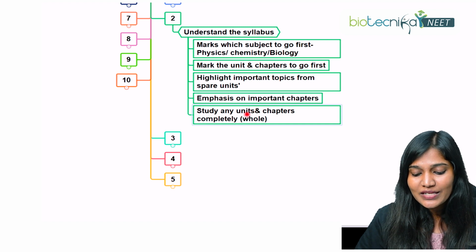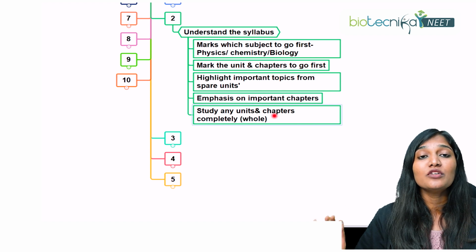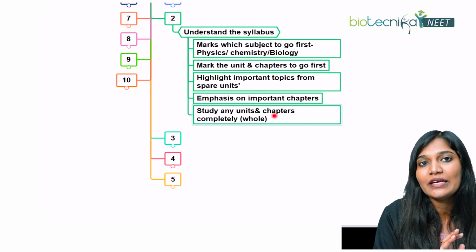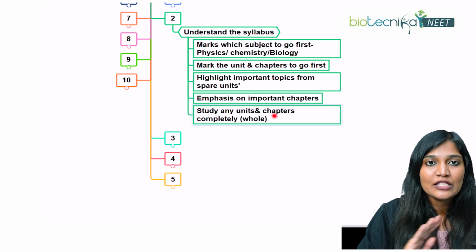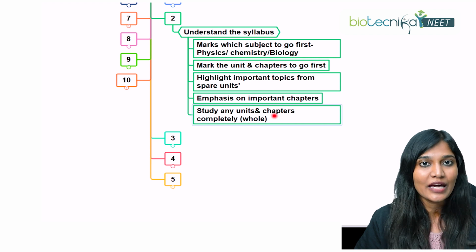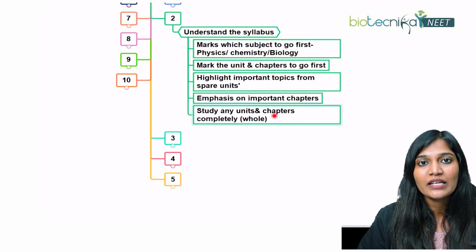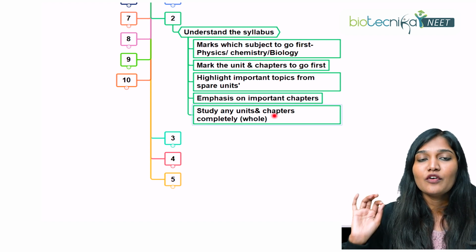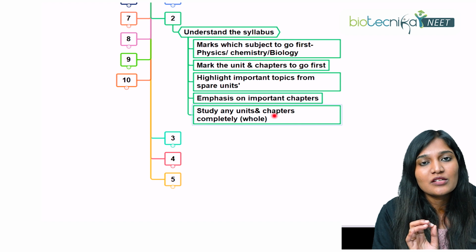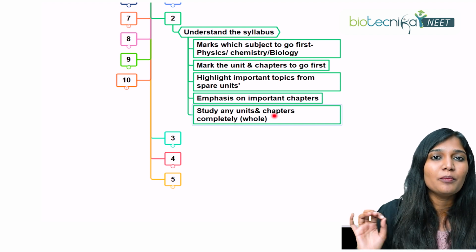Study any units and chapters completely. This I'm going to highlight. If you're going to take chemistry and study any of the organic reactions, study the complete organic reactions thoroughly without leaving even one reaction. And if you're going to study inorganic chemistry, study the complete inorganic chemistry from your NCERT book. If you're going to study biology, if you're going to study photosynthesis or respiration, study each and every point from it.